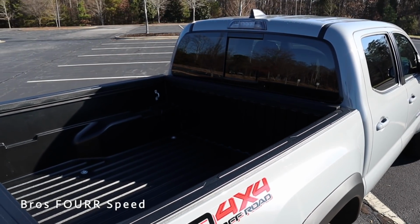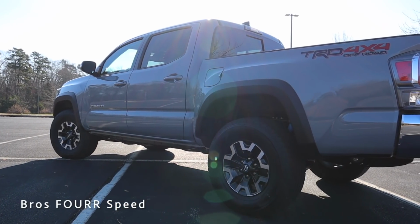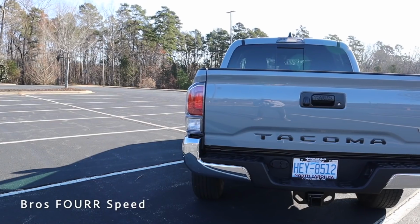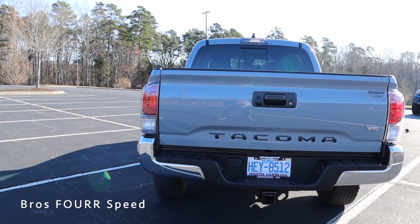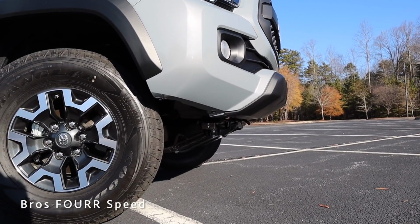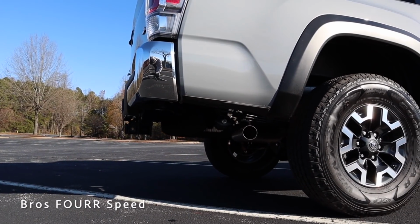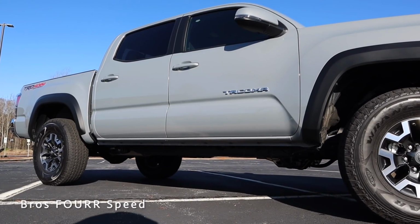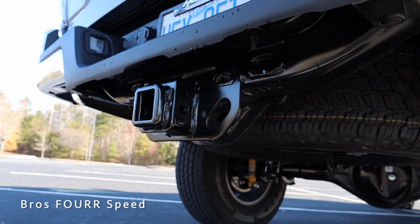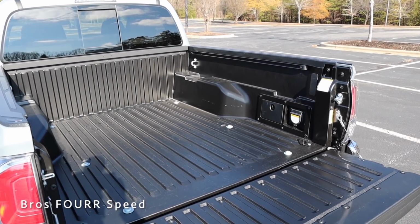This model features the short bed coming in at 60.5 inches. The overall length is 212.3 inches with a wheelbase at 127.4. The height is 70.6 with a width at 75.2 inches. For off-road capabilities, the TRD Off Road has approach angle at 32 degrees with departure angle at 23.5 degrees. The breakover is 21 degrees with overall ground clearance at 9.4 inches. And then max towing capacity is 6,400 pounds with a payload at 1,155 pounds.